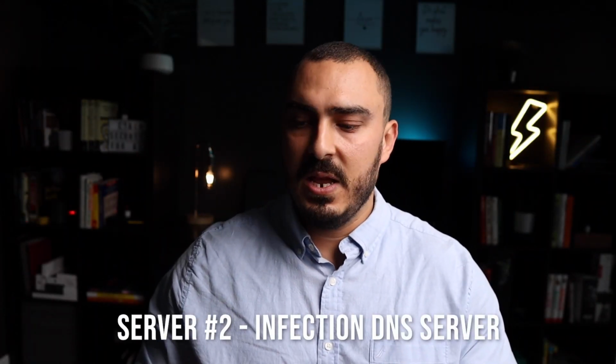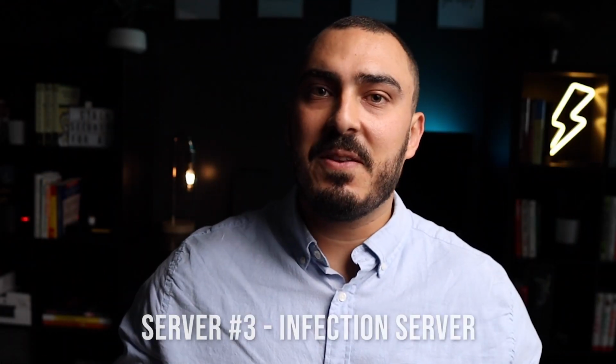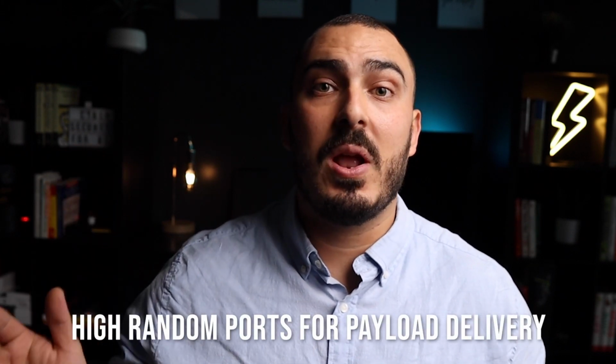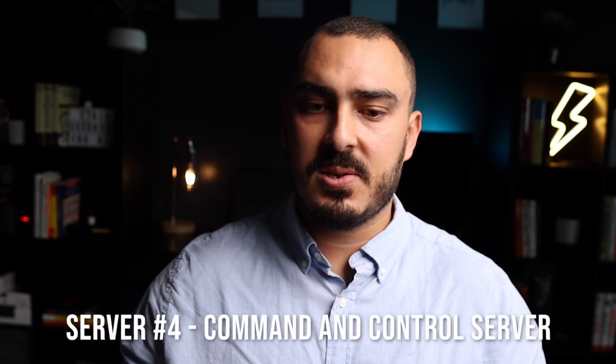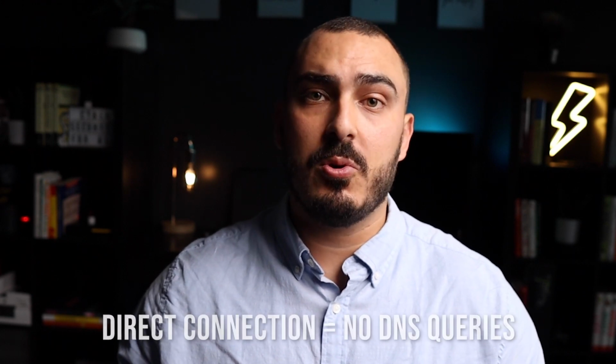The second server is an infection DNS server that uses unique domain names for each attempt. Number 3 is the infection server that uses multiple web servers on high random ports in order to deliver the payloads. Number 4 is the command and control server. It uses separate domains and direct connection to avoid network discovery.